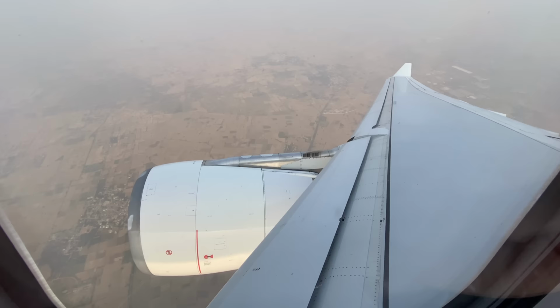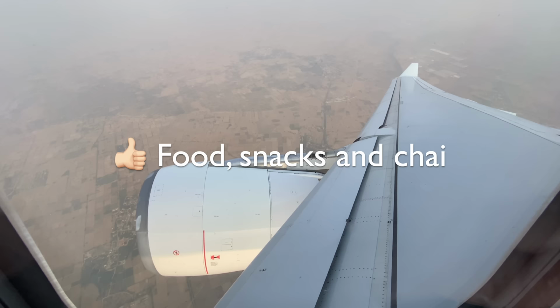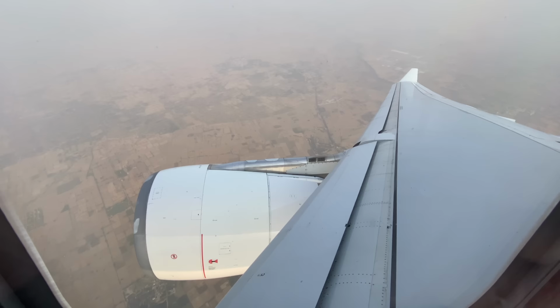Both meals we had were delicious. I loved how hot chai was available on this flight. It was very yummy. The chocolate ice cream and the snacks were also really good. I would, however, appreciate it if they had more fruits available.